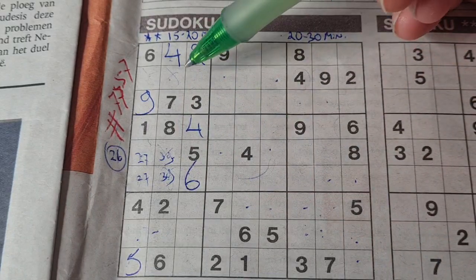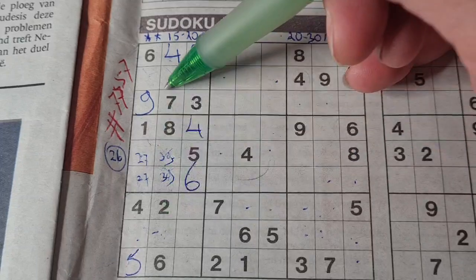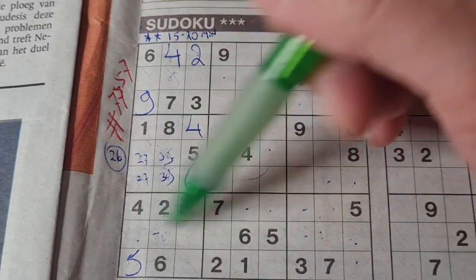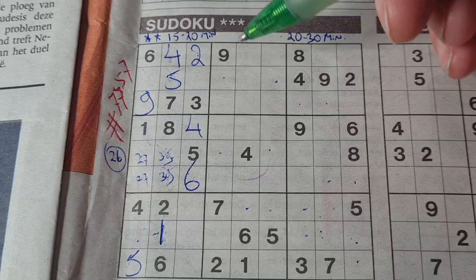That means we have 2 missing numbers. The 1 is missing, 2, 3, 4, 5 is missing, 1 and 5. 1 and 5 are missing in the second column. We have a 5 in this row. So no 5 there. 5 should be here, and the 1 goes there.